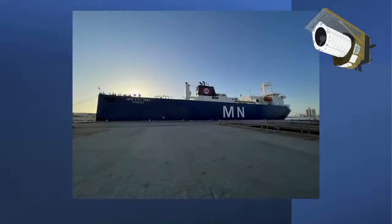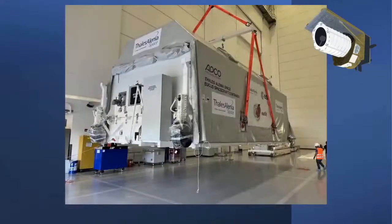Now you might recognise this ship. This ship carried Euclid from Italy to Florida, the MN Colibri. It also carried the James Webb Space Telescope from Europe to South America, to Kourou, for its launch. It's done a lot of work for the space program recently. And that is how it was transported in that big container, and that is at Cape Canaveral Space Force Station.